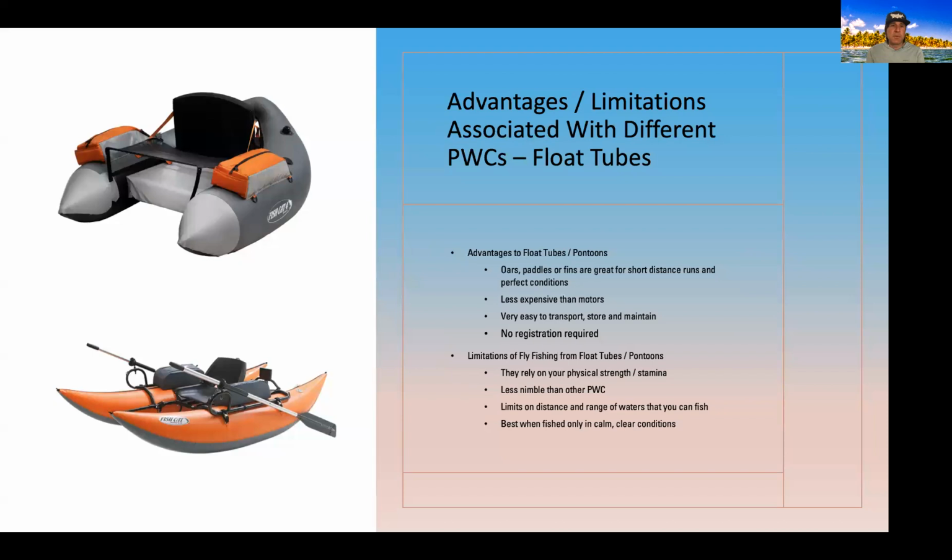You can launch from pretty much any beach. You just need to have enough stamina to get out there and kick around for a couple hours. And I know plenty of people that do that, especially here in Newport Bay. This was my introduction to personal watercraft, and I don't even think we called it personal watercraft at the time. It was just kind of like a donut with some fins.